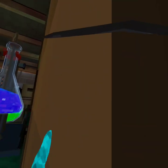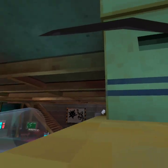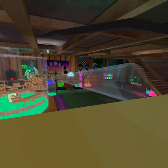I hope you can enjoy me climbing up here. That's the hard way. This is the easy way. I almost made it to the top. You guys don't know how sore my arms are right now. Comment down below how sore you think my arms are on a scale of 1 to 10. But I made it up. Let's see if they made any progress.